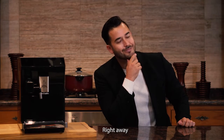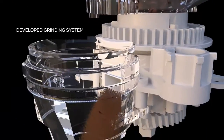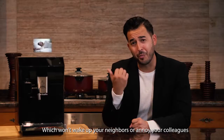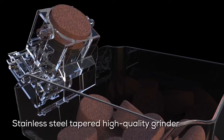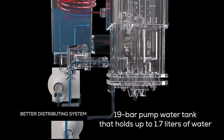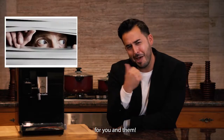Right away. Nice. It starts off by silently yet powerfully grinding up to 9 ounces of your fresh coffee beans, which of course won't wake up your neighbors or annoy your colleagues. In fact, with its stainless steel tapered, high-quality grinder and its 19-bar pump water tank that holds up to 1.7 liters of water, it'll continuously make up to 15 cups of coffee for you and them.